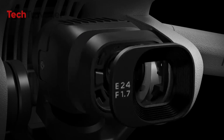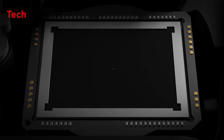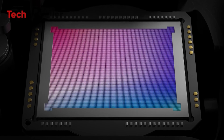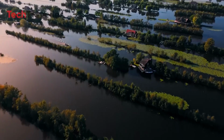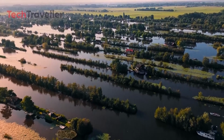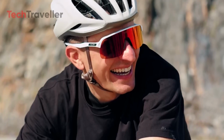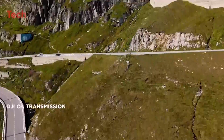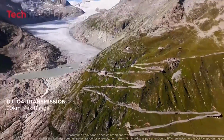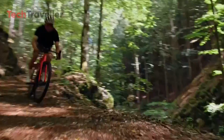One of the most talked about features is the rumored camera system. The Mini 5 Pro is expected to be equipped with a 1-inch sensor, a marked improvement over the 1/1.3-inch sensor found in previous models. This upgrade is significant because it could drastically improve image quality, particularly in challenging lighting conditions. A larger sensor generally means better dynamic range, allowing for more detailed images with richer colors and finer gradations between light and dark areas. It also reduces noise, especially in low-light situations, which is a common issue with smaller sensors.